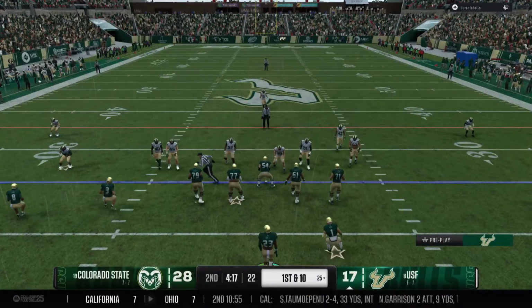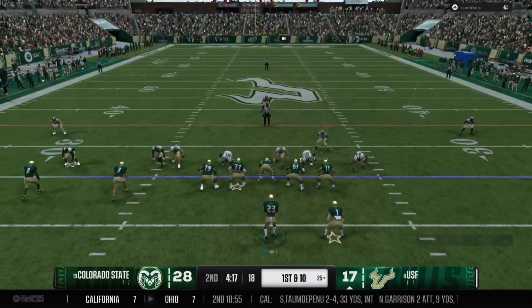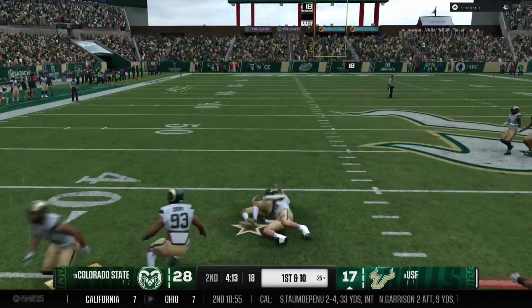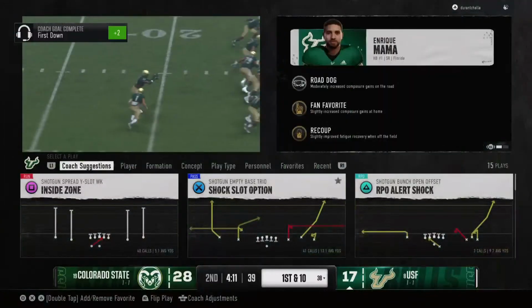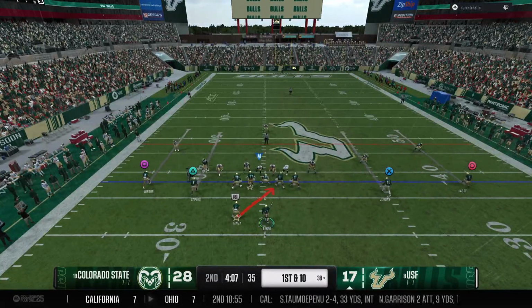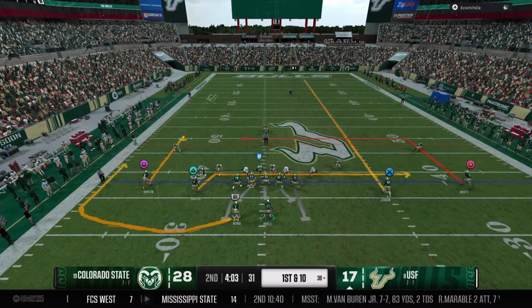And the first play of the drive now from the 25. From the shotgun, here's an inside give. And that will pick up a first down, spotted at 38. Boy, just a great play by the running back here. Just finding his lanes and exploding through the gap when it opened up.